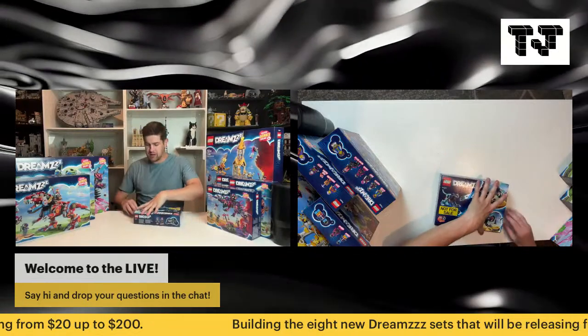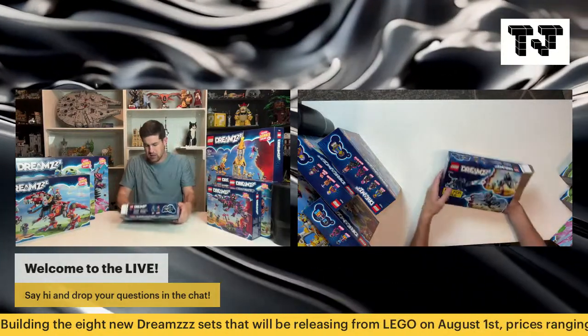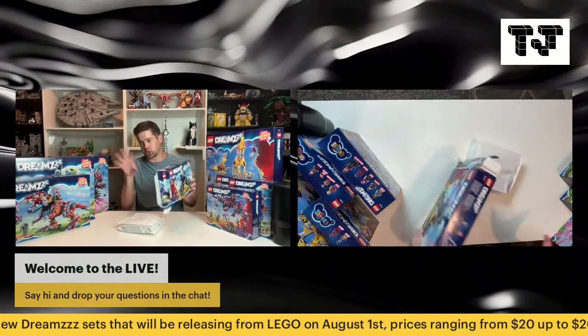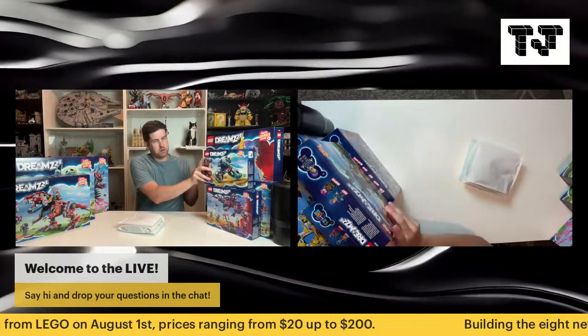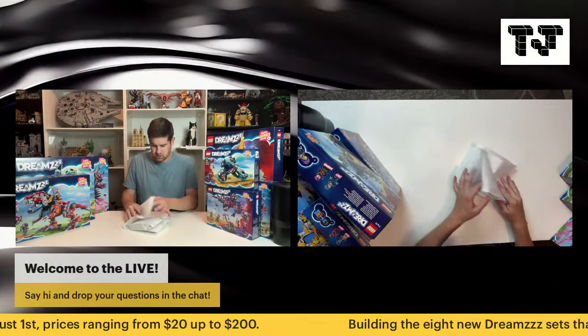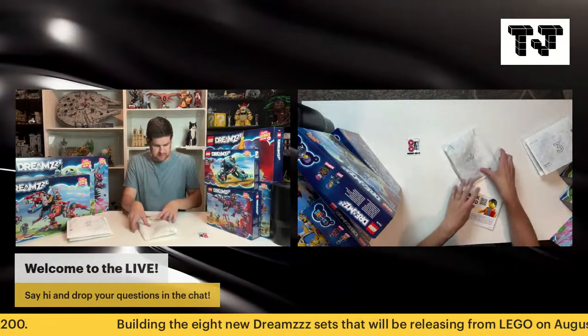I think I might mix them up because I don't want to do all the small ones and then have all the huge ones left later. So I think we'll do one small and one larger and alternate like that. We'll just keep going in that kind of order. Paper bags. We're back to the paper bags. All right.